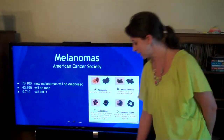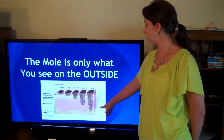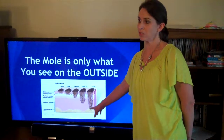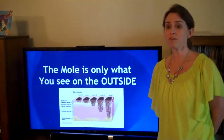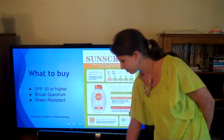So this is what it looks like on the outside. No big deal, right? Well, the problem is what's going on underneath the skin. This is the lethal part. You can't see what's going on underneath the skin. It's metastasizing. Has it gone to your liver, to your brain, or to your lymph nodes? So as you can tell, melanoma is very serious. You live in Florida. You're going to be out in the sun, so you've got to protect yourself. Let's move on to sunscreen.